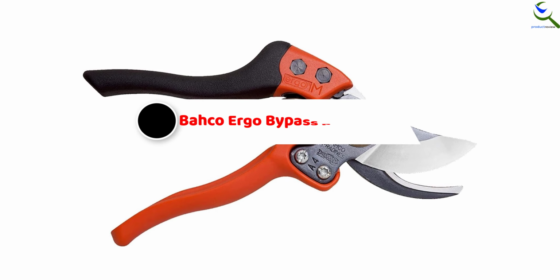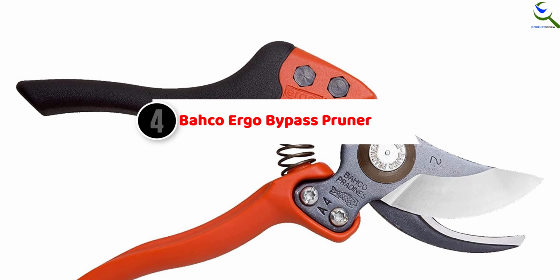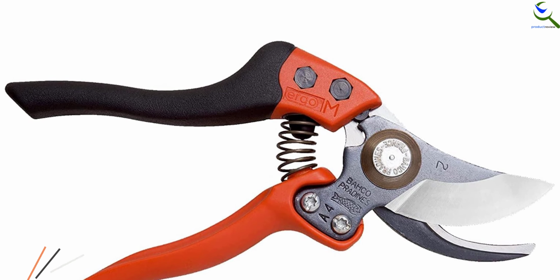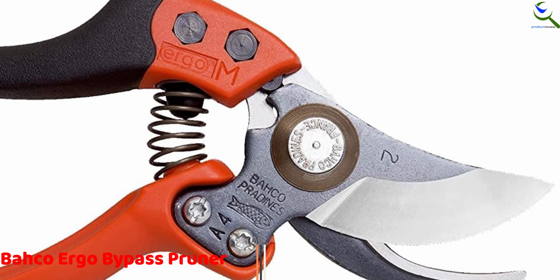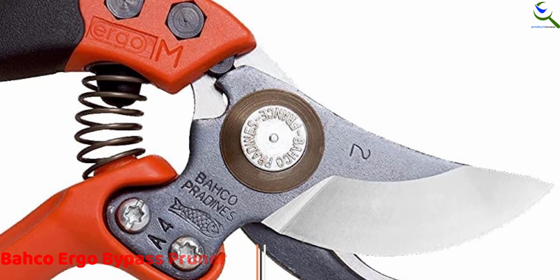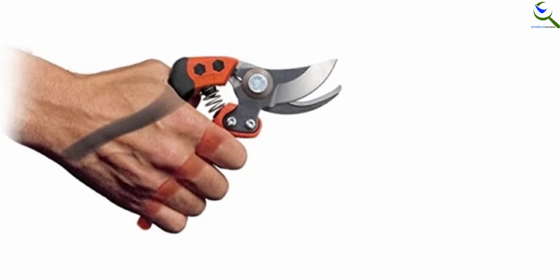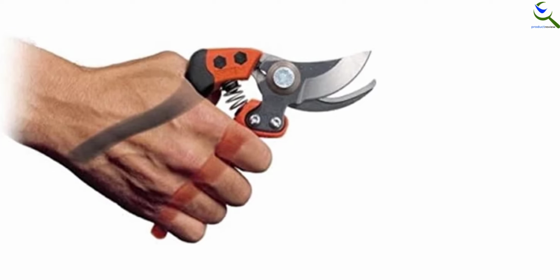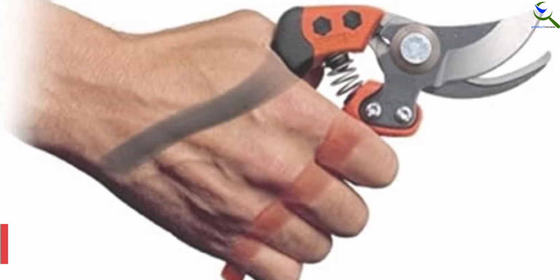Moving on at number 4, we have BOKA Ergo Bypass Pruner. If you have larger hands, DeVito said the BOKA Ergo Bypass Pruner is a great option. It has carbon steel blades that are covered in xylene, a type of coating the brand says helps prevent rust and reduce friction. The upper handle also has a soft grip cover for comfort, the brand says. This pruner has a 4.6-star average rating from over 190 reviews on Amazon.